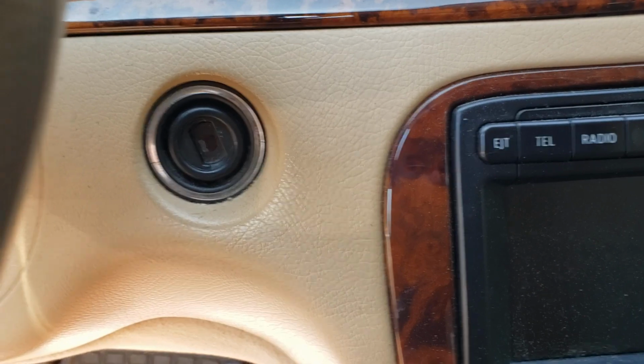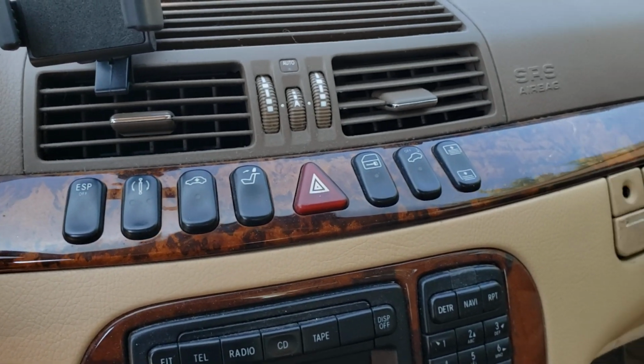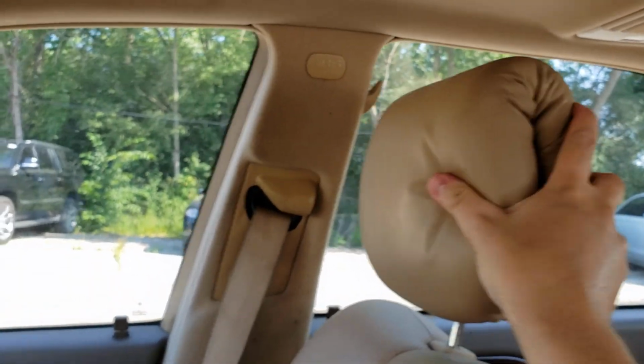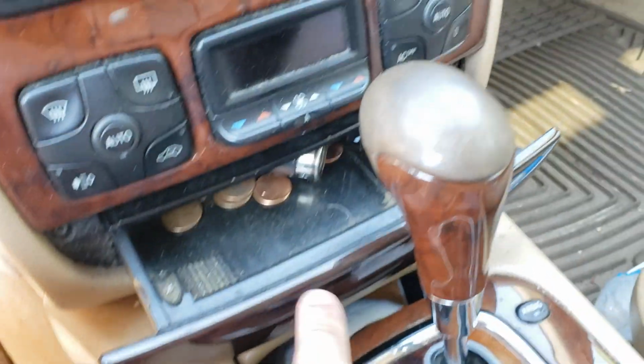It's got this key thing, which looks like a button, but it actually does require a key. Got a bunch of different suspension controls, all kinds of rear sunshades, all weird stuff. Look at these headrests. It's better than what I have on my couch. It's got these cubbies here, cubby there, ashtray there.